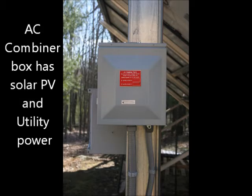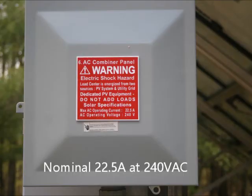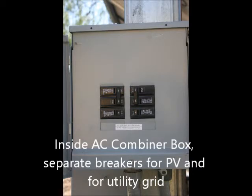The AC combiner box is solar, photovoltaic, and utility power. The combined microinverters can generate up to 22.5 amps at 240 volts AC. Inside the AC combiner box are separate breakers for PV and for the utility grid.